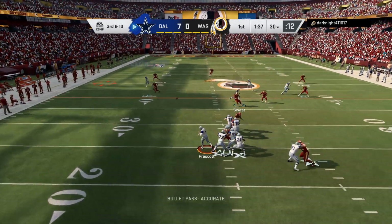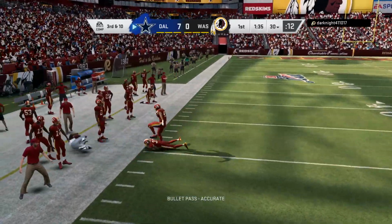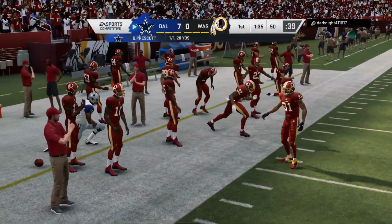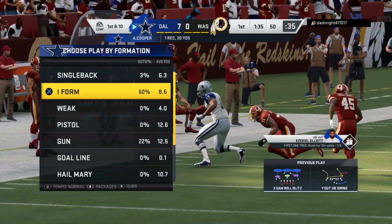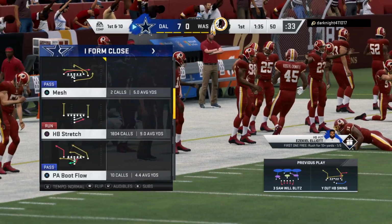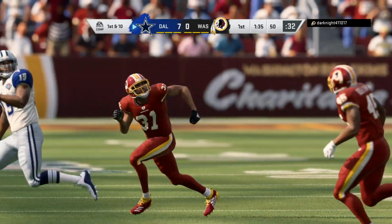Prescott from the gun, and he'll have his man. That's Cooper, an excellent pickup of 20 yards. He's such a good route runner. Shows it there on 3rd down. Very proficient and a good pass.